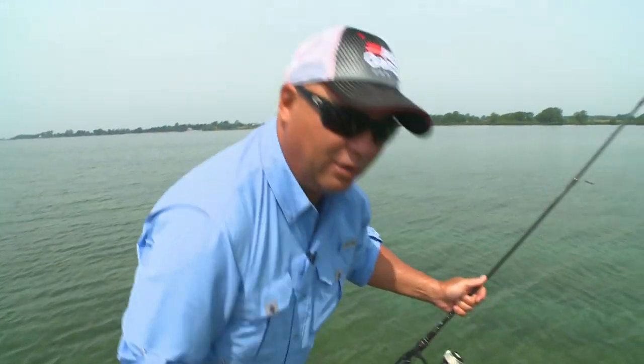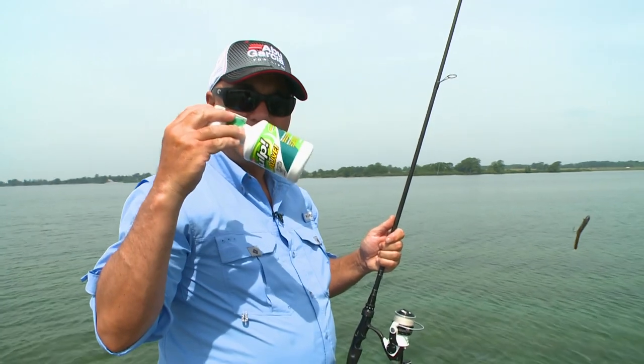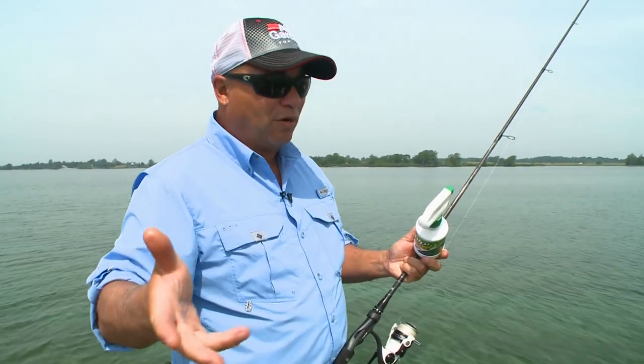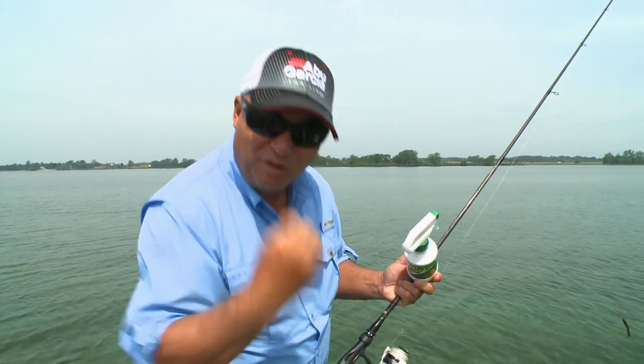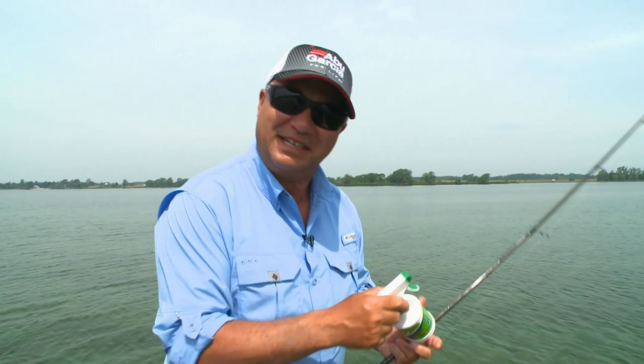I like to give it a little spray too. I've got some Gulp! Alive spray, and there's no question that scent gives you that little bit of an advantage. It might be a one or two or three or four or five percent advantage where the fish holds on to it a little bit longer. Kind of like putting gravy on your potatoes.